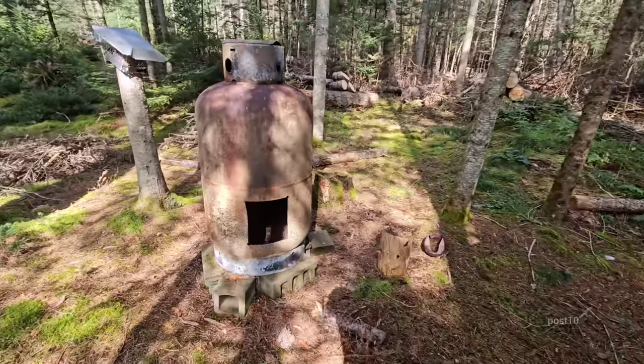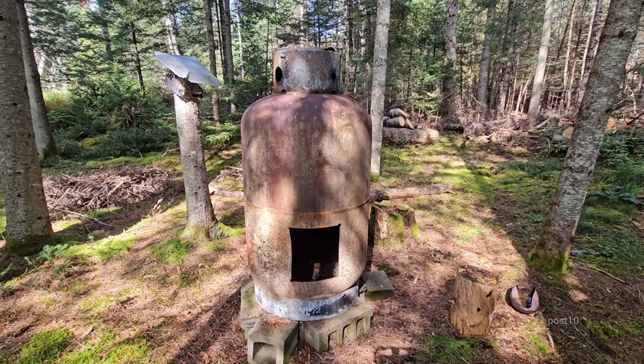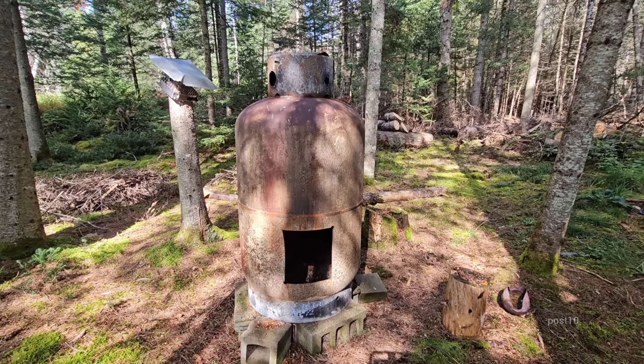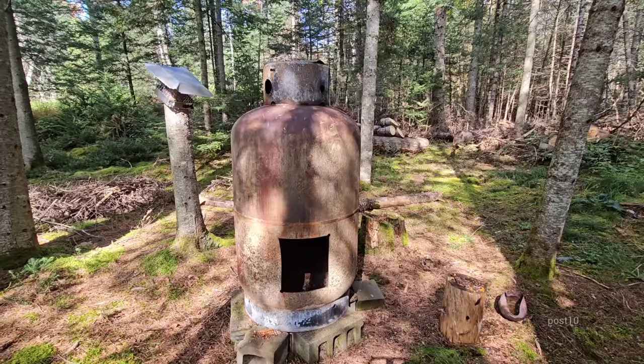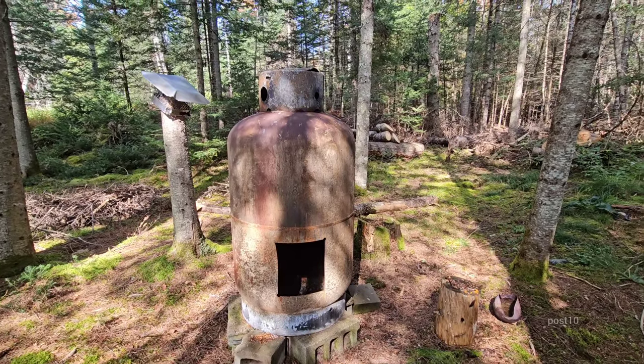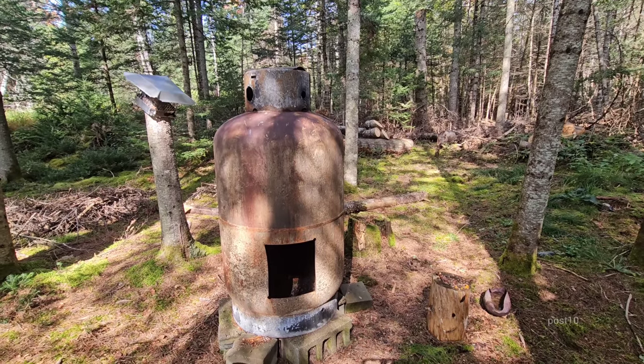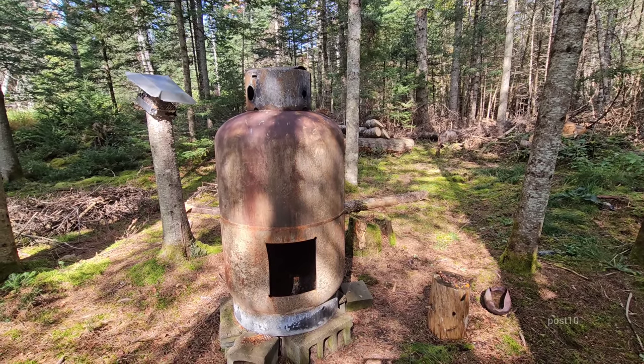So this is an old tank that came with the property, and the company AmeriGas did not want it back, so we made it into this. If you guys remember when we made it into this, it started off as being bright orange because I painted it to be a pumpkin that I put in the front yard for Halloween.